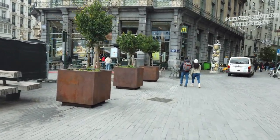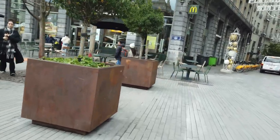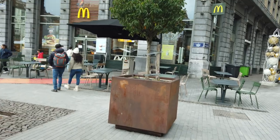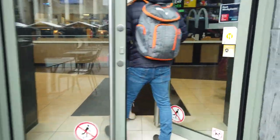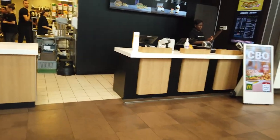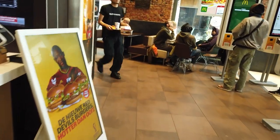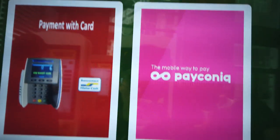McDonald's, and we are here for a reason. We are here to buy a unique menu item to Belgium. So I've seen the menu enough times in the UK. Should be relatively straightforward to see what's unique here. The unique menu item we're getting from here, I believe, is called a McMoment, which is sort of like a bagel burger thing.